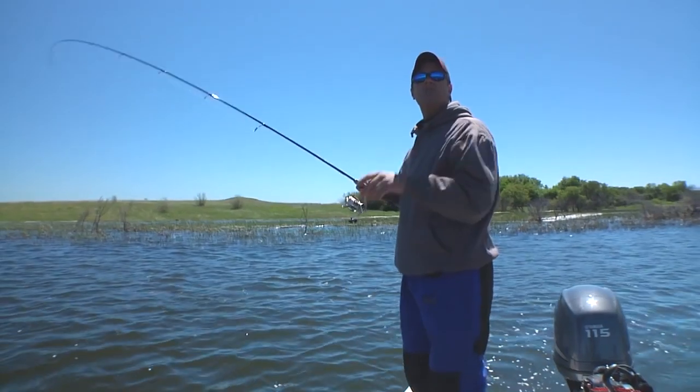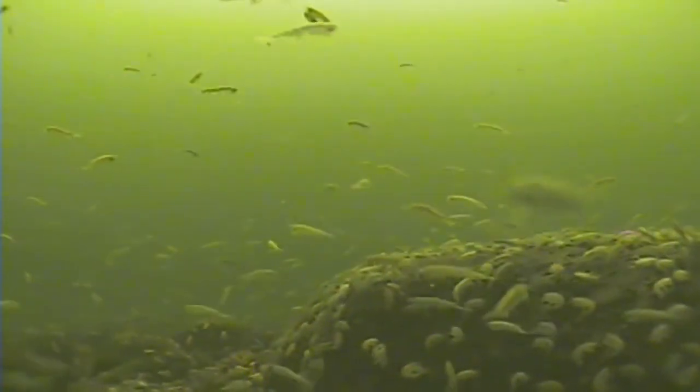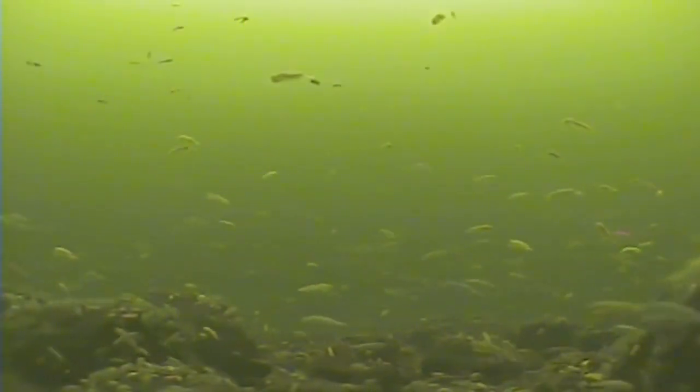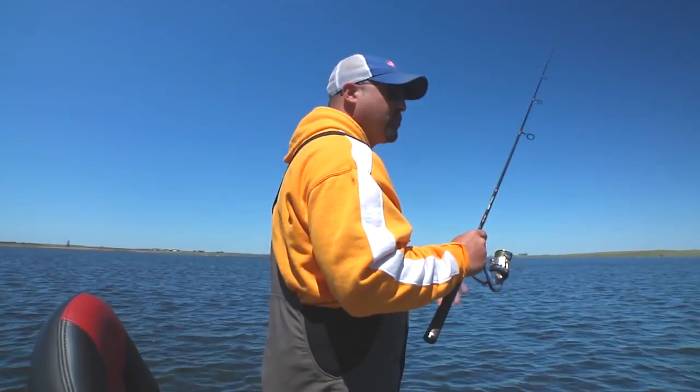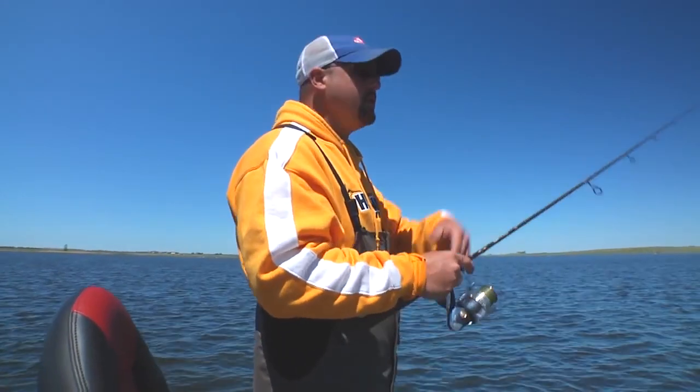Everything's feeding on these shrimp in here, aren't they? Yes, and the wind, they just kind of float through the whole water column. So whenever you get the wind, of course, they're going to wash up to the windy shorelines and these fish, and then typically what they'll do is grab onto the first thing they come up to. In Devil's Lake, we got a lot of weeds along the shorelines, a lot of branches and stuff, and that's what those fish are feeding on.